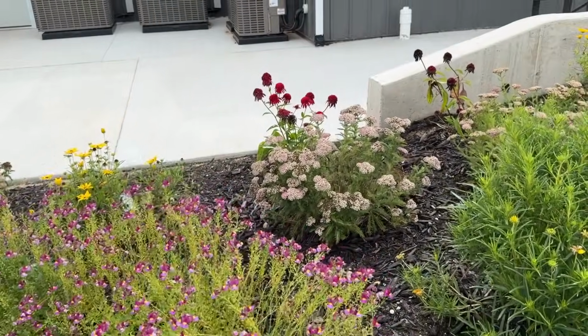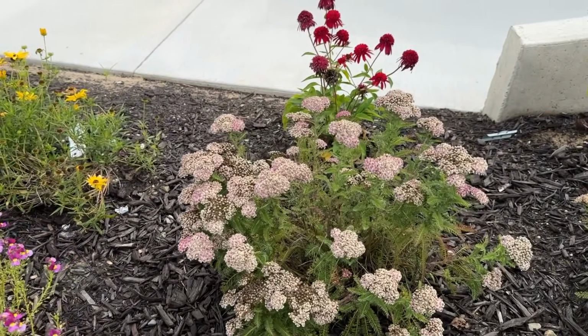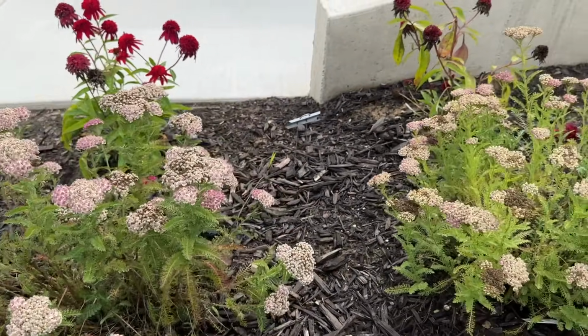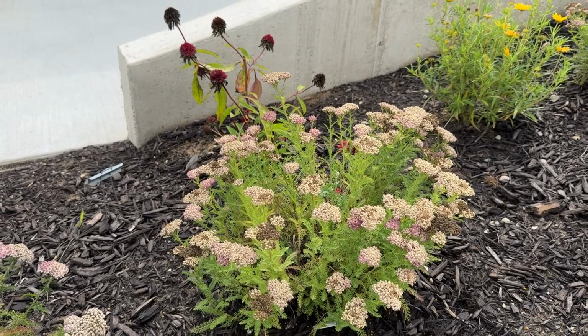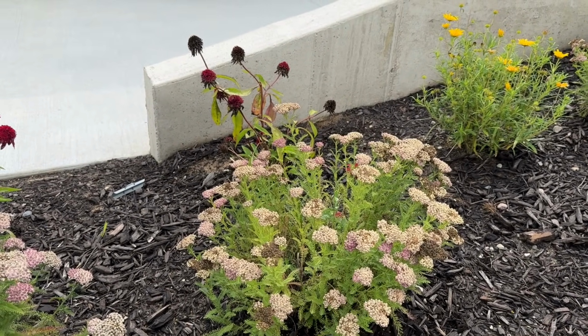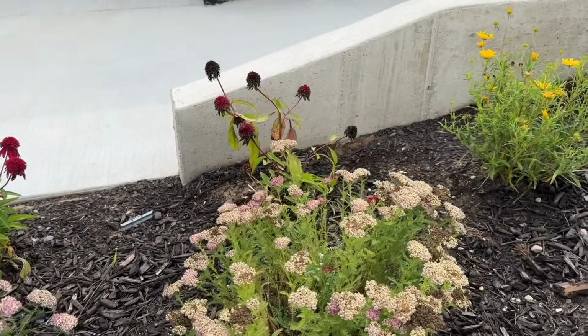We also planted some Achillea in this garden, and the Achillea bloomed earlier on. We gave it a little light trim, and look at here, it's back to blooming again. Compact, this one's only about 18 to 24 inches tall, so not a super tall Achillea, which is nice because it also tends to not flop because it's not a super tall variety.